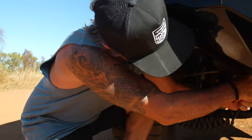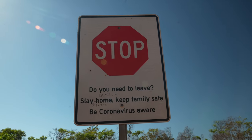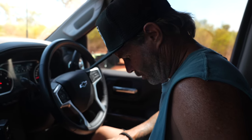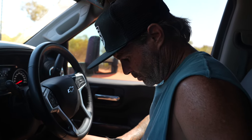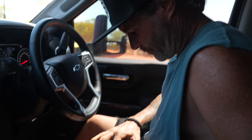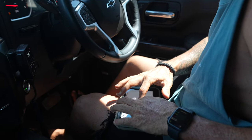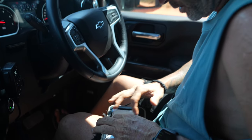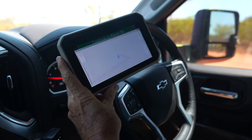Air up, mate. Seems like a good idea. Yeah, we're going to have to air back down a bit later though. I love this sign. Do you need to leave? Stay at Smithy's. And I was just speaking to a bloke there and he reckons Quondong's better than James Price. Yeah, so we might. So you're entering that onto the. Yeah, I'm just trying to see if I can find it here. I've got James Price, Quondong, here we go. So it'll just calculate. So we've got the road version of it.